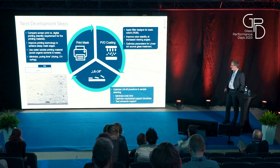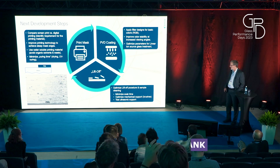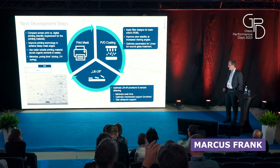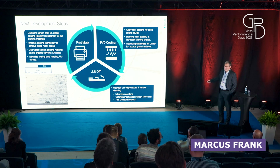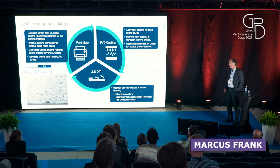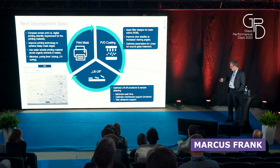And lift off, optimizing the lift off procedure and the sample cleaning, so minimize the soak time. And of course, optimize the mechanical support. I reported that in the last step we had problems to remove the mask, and we can use brushes of different sizes, different pressures, and can optimize this. And also we want to test the ultrasonic application to remove the mask in a better way.